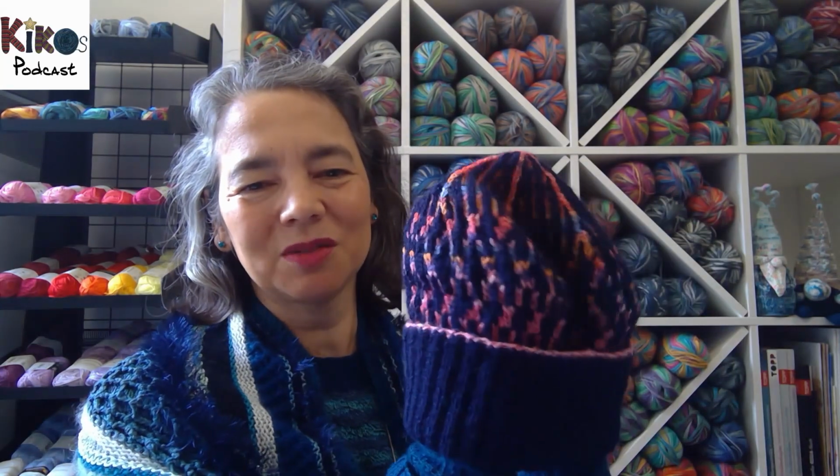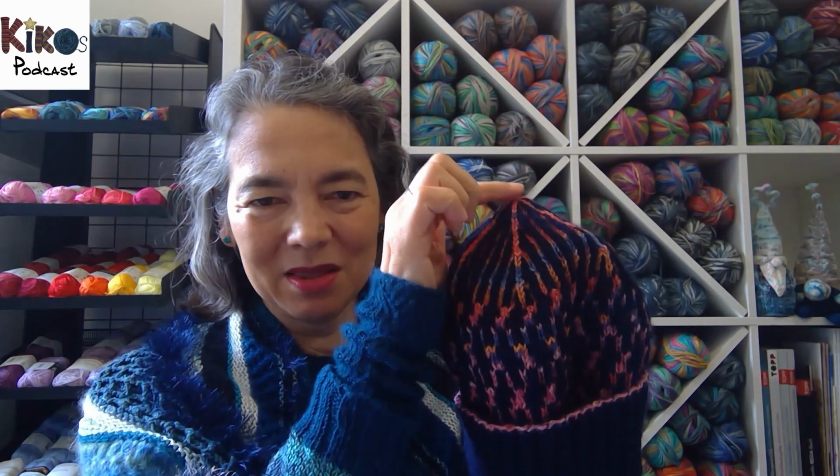I never block hats. I just wash them and then put them down to dry. I sometimes think I could put a towel inside the hat so it doesn't get these creases, but it doesn't really get creases anyway. So I usually forget about the towel and just put it down to dry. And I think once I do that, maybe this won't be quite as pointy, but even if it is, it doesn't matter. It's not too bad.